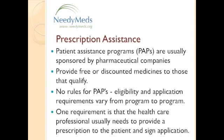One thing that runs consistently through these programs is the doctor does need to provide a prescription to the patient and usually sign the application as well. These programs are for prescription medications, so the healthcare provider does need to be involved in the application process. Okay, so with that, we are going to go ahead and bring up the website.